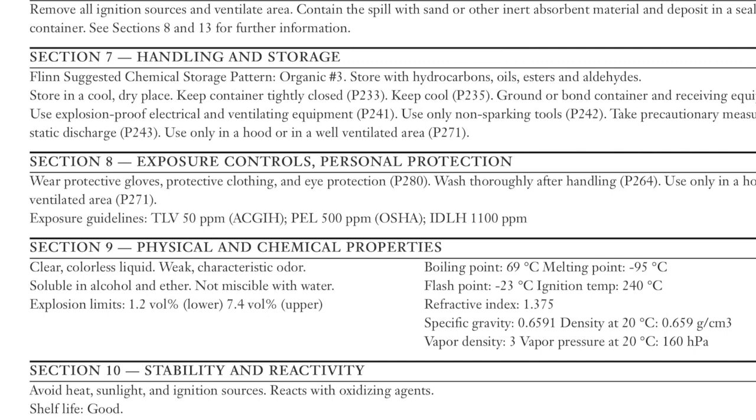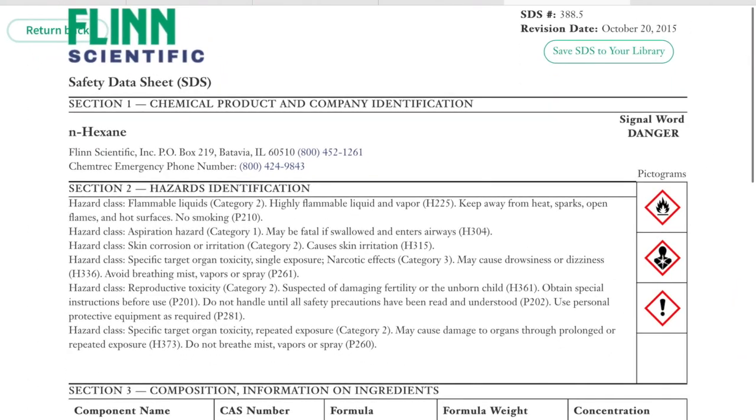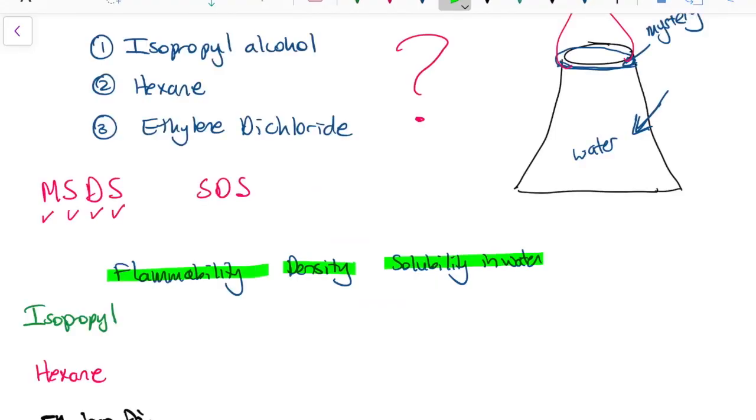Hexane has a density of about 0.66, and hexane is, let's see, very flammable. So let's go and record those. So hexane, see if I can remember these all. Hexane was flammable, its density was 0.66, its solubility in water was a no. It said it just dissolves in alcohol.